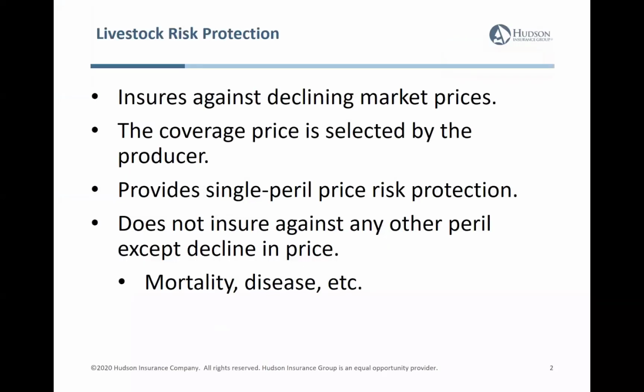LRP, Livestock Risk Protection, is an insurance product that insures against declining market prices. The market prices are the CME futures, so off the board, and the coverage price that a producer selects is based off of those board prices. The coverage price is selected by the producer. As a producer, you know where your break even is or where you want to set your price floor, and that's selected by the producer.